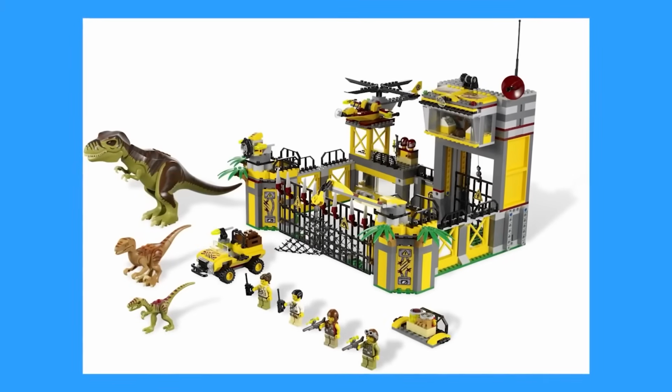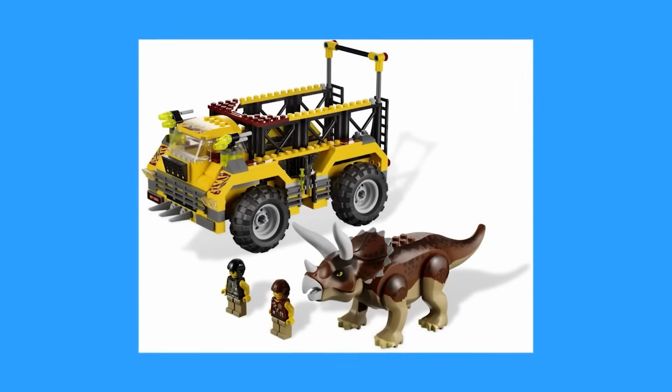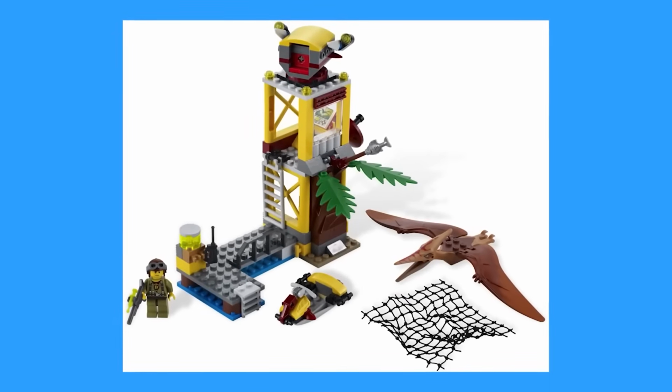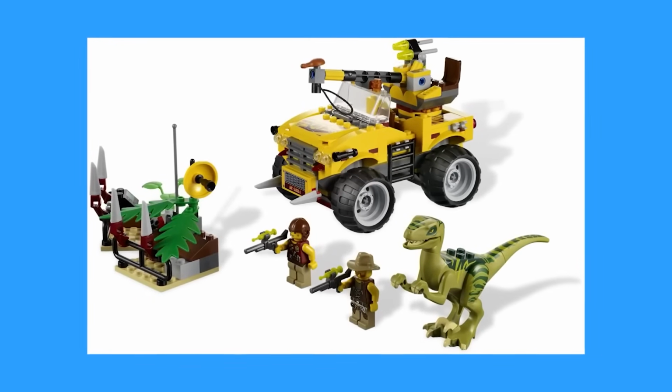with ventures like the year 2000's Adventurers sub-theme, Dino Island, showcasing molded dinosaurs like the T-Rex and Stegosaurus. The LEGO Studios theme in 2001 and the standalone Dinosaurs theme also brought dinosaurs to the forefront. However, it was with the 2012 Dino theme that LEGO truly reached its prehistoric pinnacle.